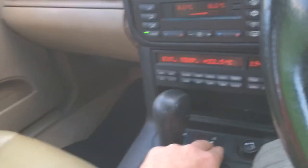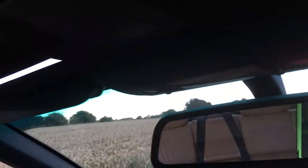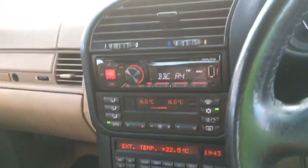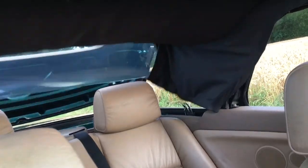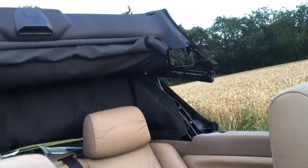I think first what we'll do is let's go put our top down. So to put the top down, you just hold this button. It's all done automatically, so there's no handle to pull or push or anything like that. So that goes up. Then you've got your, there you go. Goes down.